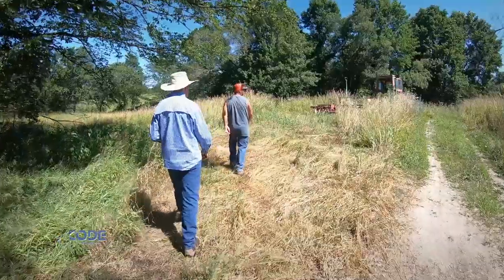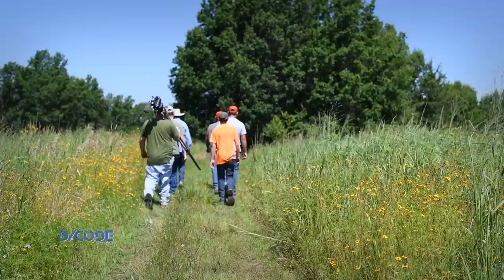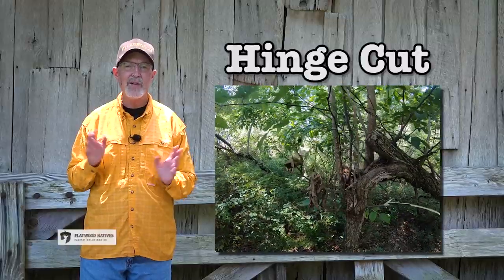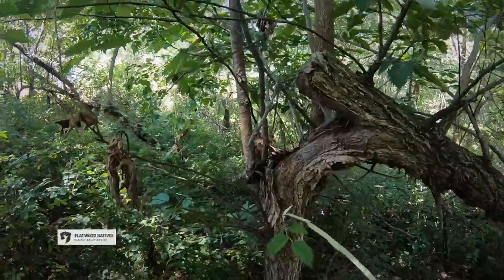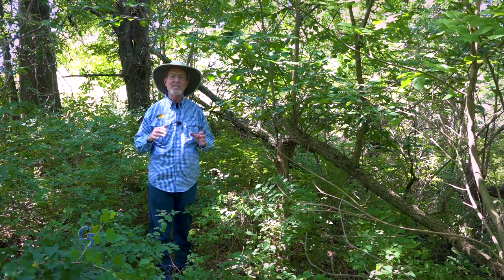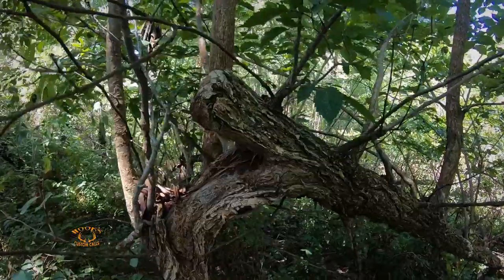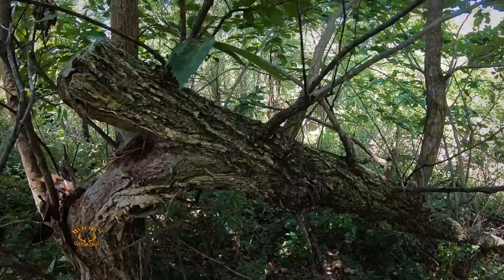Nothing beats boots on the ground, so we headed out for a tour. Four years ago, Mike used a hinge cutting technique in several stands of timber on his property. Working on a habitat improvement project in northern Missouri, we came across the perfect example of why I never prescribe hinge cut or stump cut. It's easy to see why.